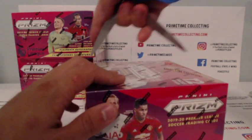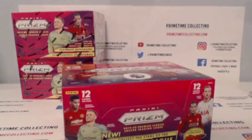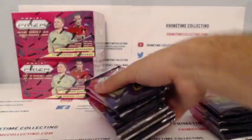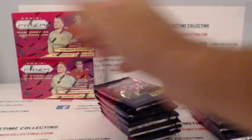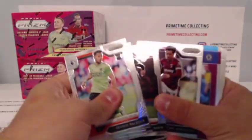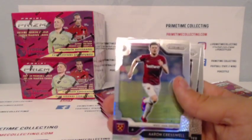Last three boxes. Empty. Emergent, Andre Green, Aston Villa. For Everton, John Joe Kenny, out of 149. For Chelsea, David Zepcosta, rookie. Aaron Cresswell, for West Ham United, Prizm.